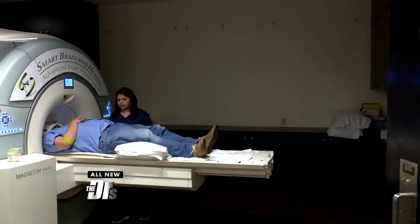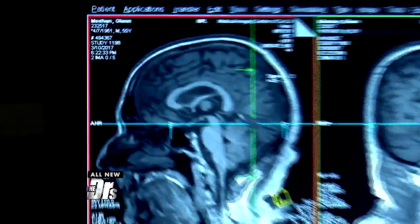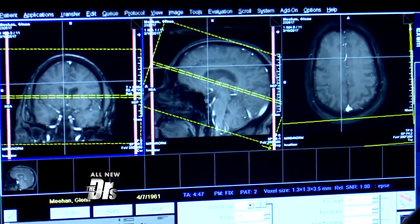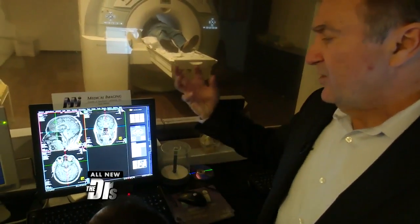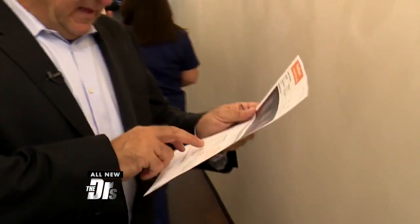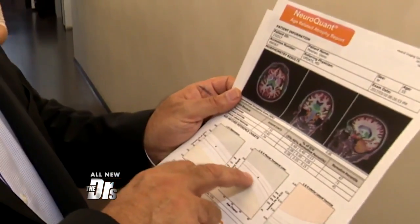Because in Alzheimer's, there's a pattern of shrinkage in certain areas of the brain. But what we can see now is that he's got too much space. It looks like he does have atrophy. We would then measure that by comparing the volume of his brain to a normal database for his age. So on the volumetric study, the good news is that he is within acceptable range for atrophy for his age.